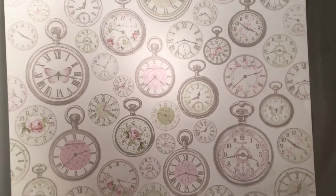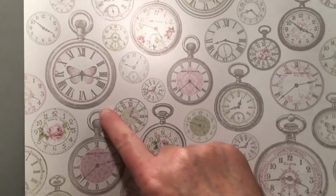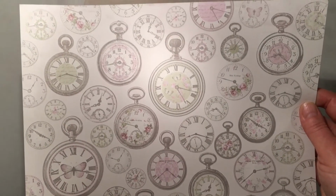Again, from Where the Roses Grow. And don't you love all these clocks like this one? And the butterfly one. Oh, it's stunning. I love these. Very pretty.